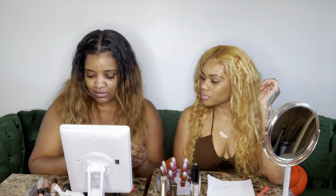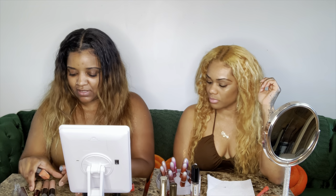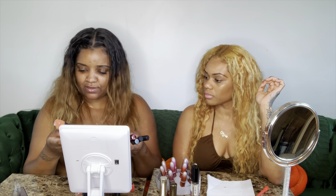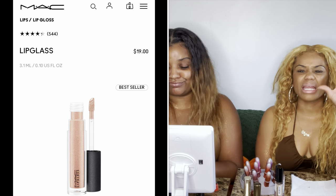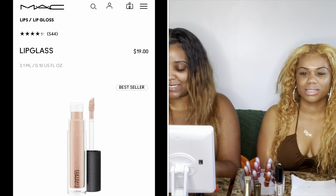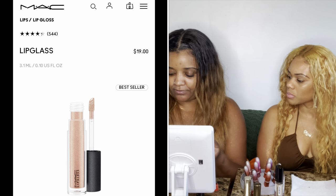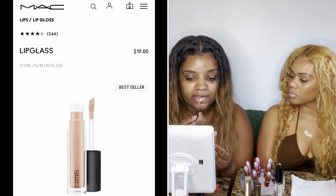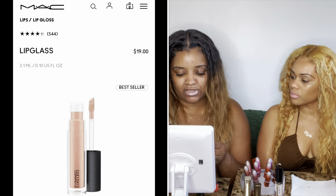Okay, so this is MAC, and most of mine are gloss, not really lipsticks. Like these are all lip gloss. So this one is MAC, and it's called Purr. When you want to make the kitty purr, just put that on. Like that. So this is similar. It gives me Please Me vibes. So let's see. Yeah, it's definitely similar to Please Me.